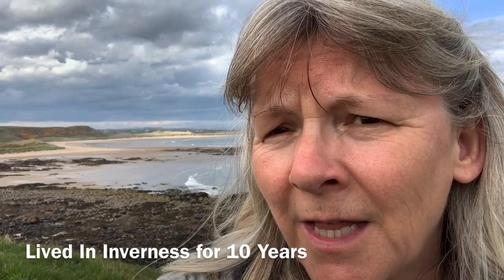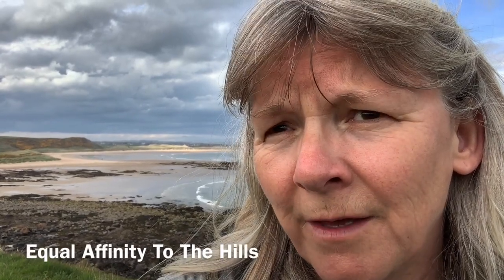Well, this is my homeland, and this is for abiding, for a love. But I haven't always lived here. I lived for ten years in the Highlands, in the capital of the Highlands, Inverness. So I've got an equal affiliation with the hills and also with the lowlands, because I lived in the Kingdom of Fife for a brief time. The hills of Scotland are just remarkable.